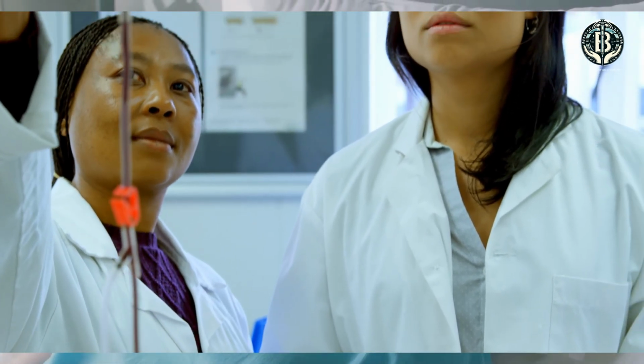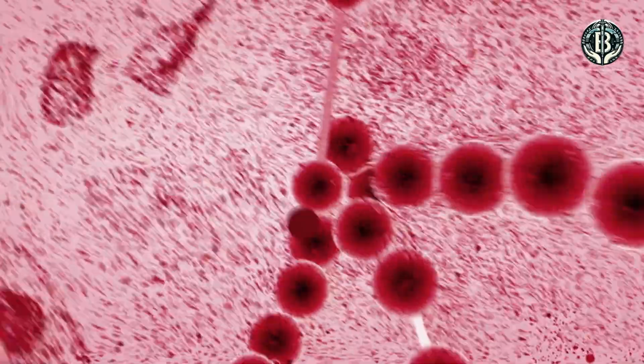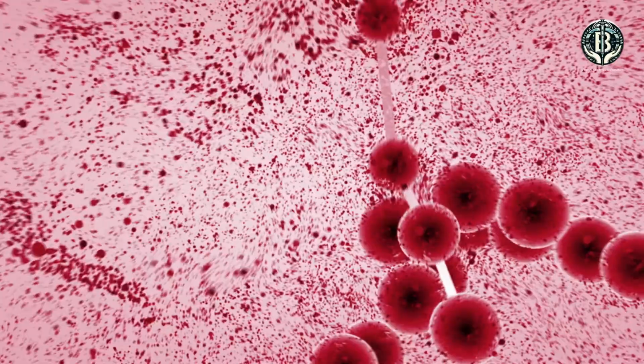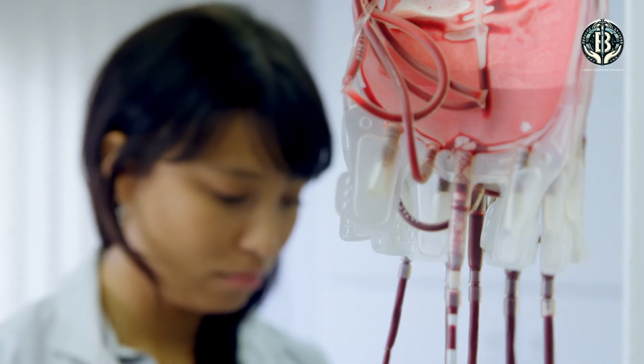Now basically, leukemia has different types, okay. There are different types of leukemia, and currently it's one of the most common cancers in the UK. All right, according to the cancer research, there's about 9,900 new cases of leukemia each year, and also it accounts for 3% of all the cancer cases in the UK.